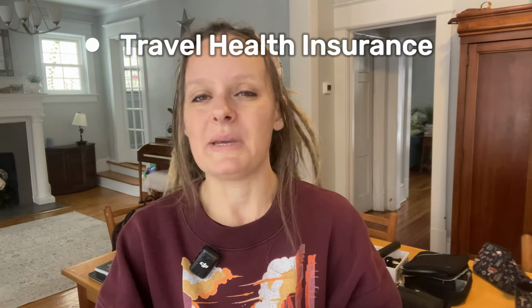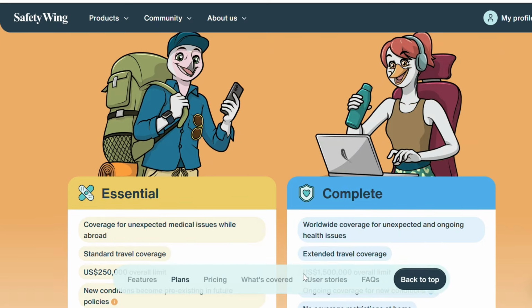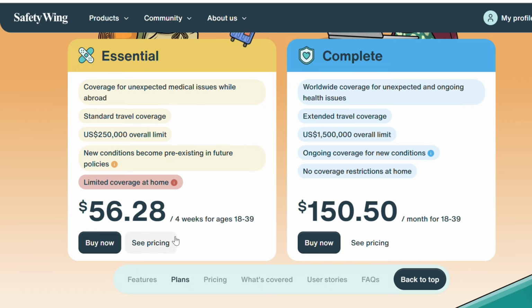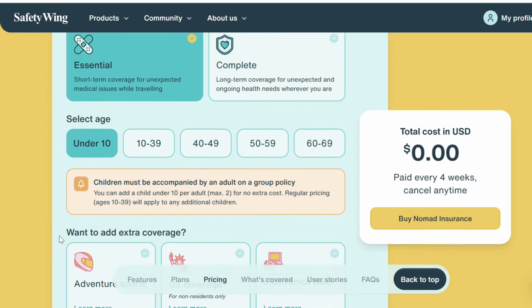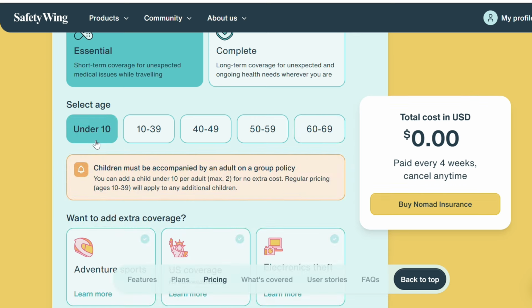We are also going to be getting travel health insurance. I will probably go into more detail about this in a future video. We are going to go with Safety Wing. It is $50-ish a month for each adult up until the age of 40. And I'm going to be turning 40 this year, so when I turn 40, it bumps up to $90 a month. So that's really disappointing, but at least for now, it is $50 something a month. And then I get old, I guess. So that's what we're doing.